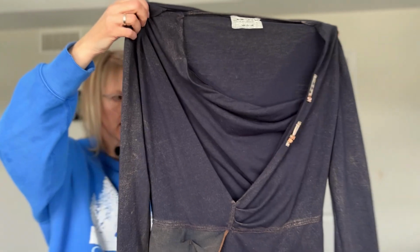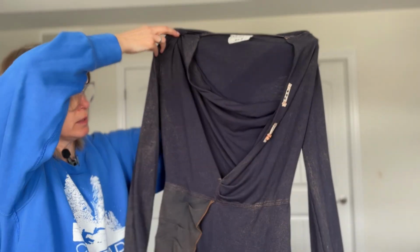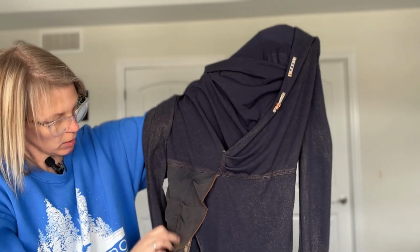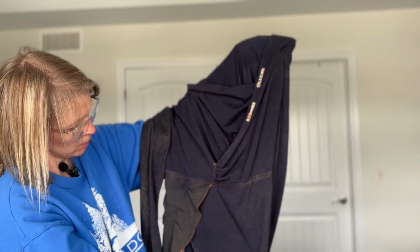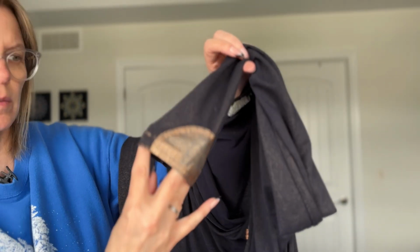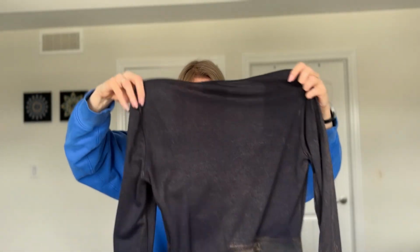Okay, so this is like a denim color, and it has speckled gold throughout it. Very sweet. Look at the detail on this. I don't even know what you call this, but it looks like denim. It has embellishments on the side here with the ruched neckline. And it has the cuffs on the sleeve. And then the back, I'll show you guys too.